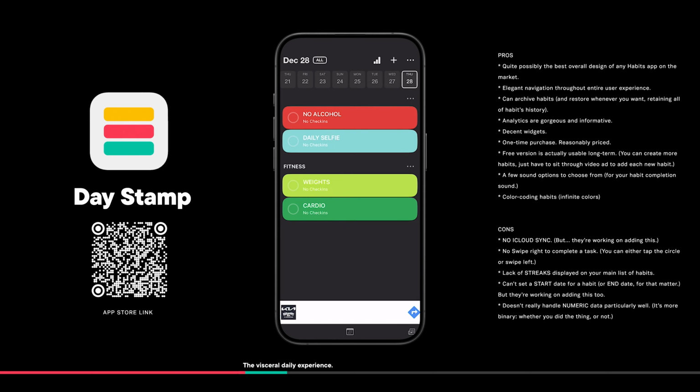You're not going to care about editing your habits. What's really going to matter to you is the day-to-day, like swiping the habits, completing your habits day by day. Statistics, looking back, that's the bonus. That's sort of the fun part of it for me. But to see your progress, to see how you're coming along, that's great. But the visceral daily experience, to me, this is sort of what makes or breaks an app.